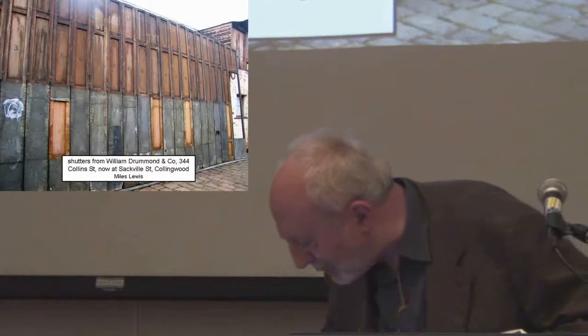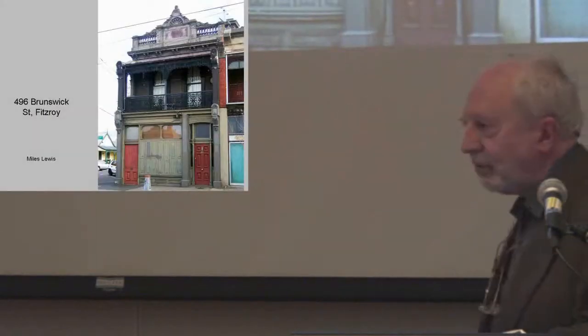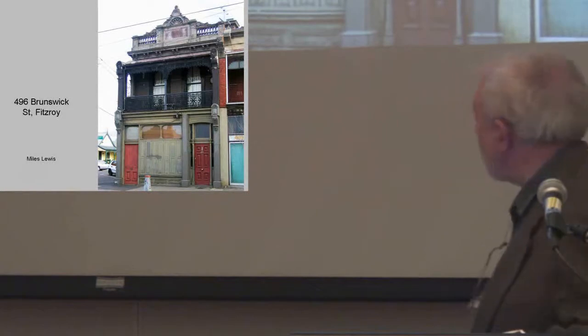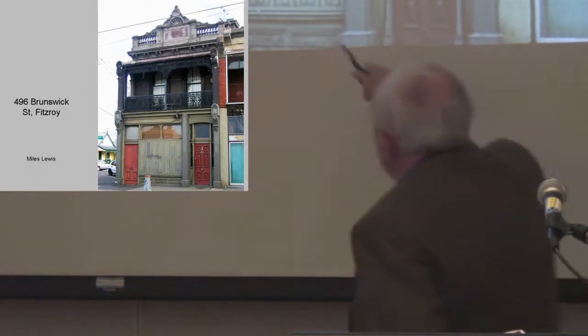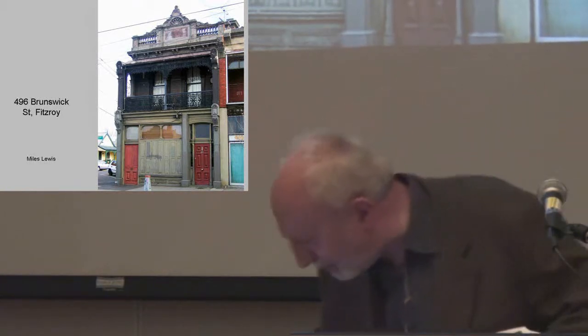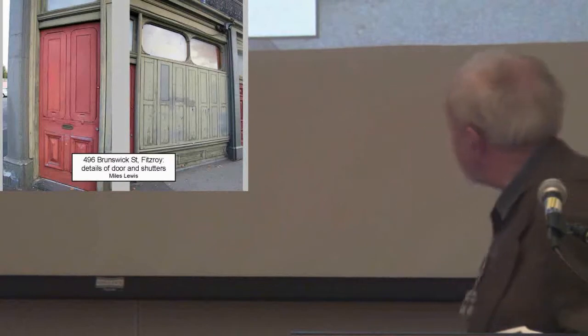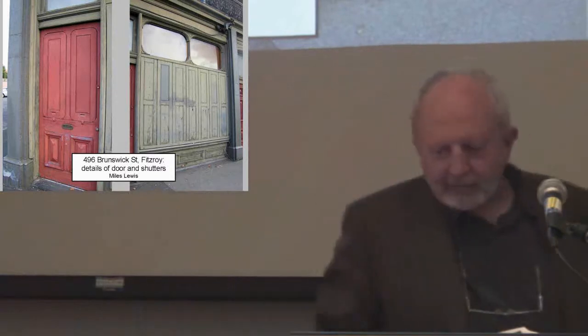But in Fitzroy, we have a very remarkable surviving example of shutters in this building in Brunswick Street. Really lovely example. This, as far as I've checked it back, was a William Pinsent, a signwriter who had this place. There's the detail of the shutters on the right, and even more unusual is the door, which similarly has panels that secure the, no doubt, glazed panels of the door.